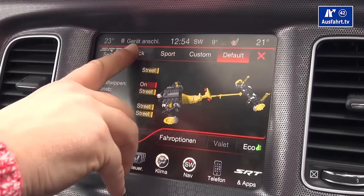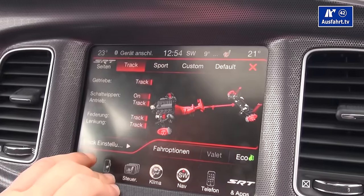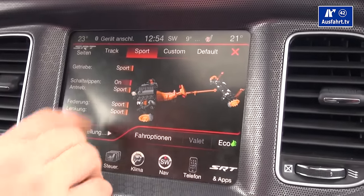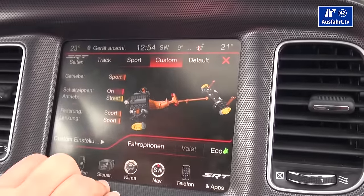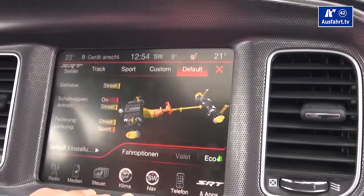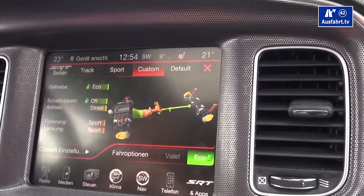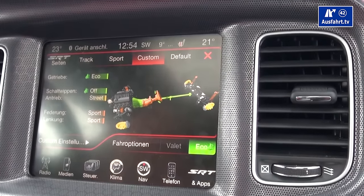You have to press this SRT button to get to the different driving modes. We got track, sport, custom, and default. Track is for track, obviously, and sport a little bit more severe than default. While track disables the stability program, sport just reduces it, and it's activated in custom and default.